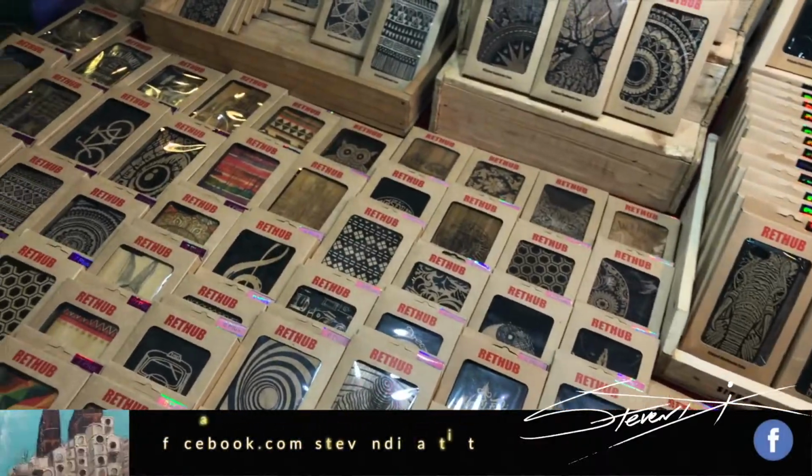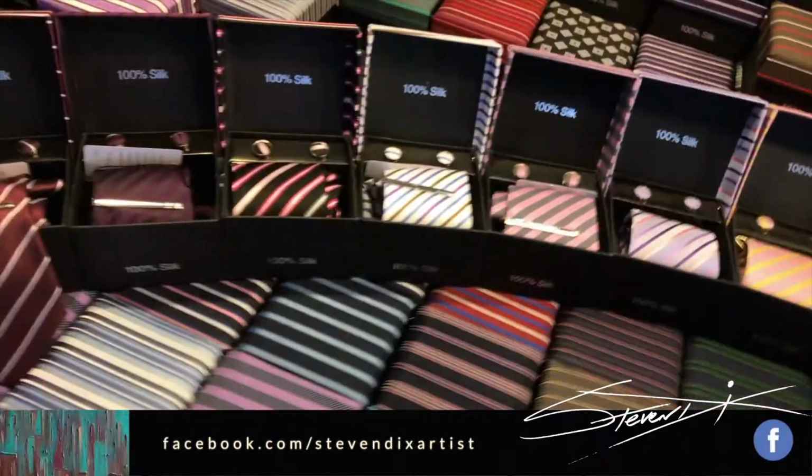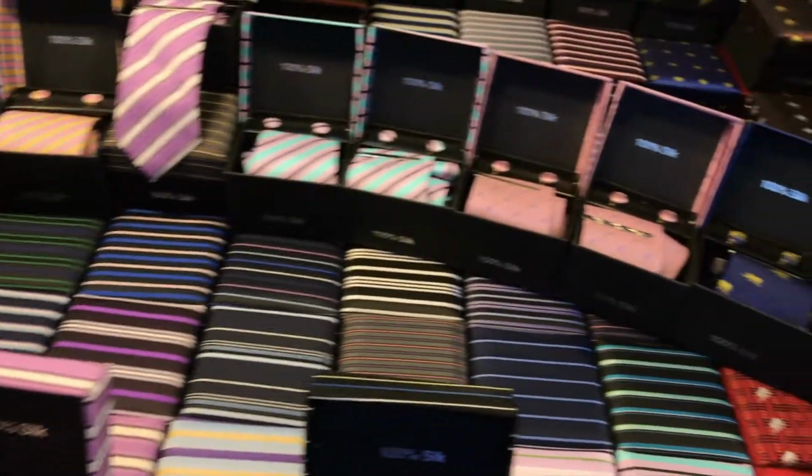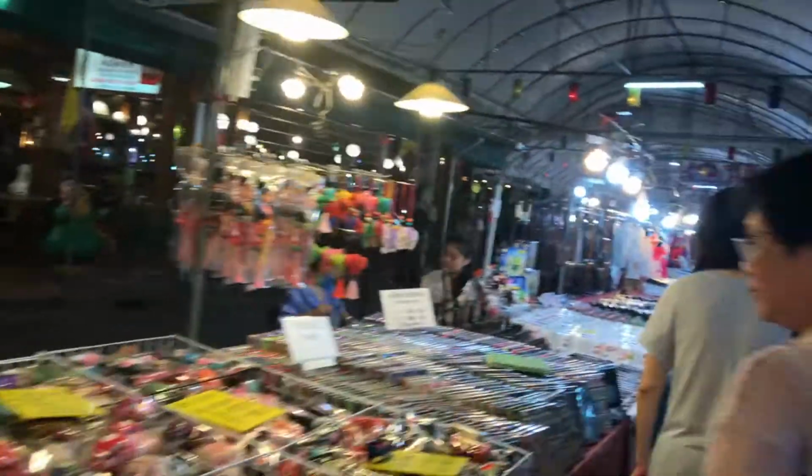Here's some laser cut iPhone cases, and silk ties are quite cheap. I think they were like $5 or $8. So that's a quick trip through these markets, and there are a lot of different places to eat, so you'll be pretty happy when you get there.